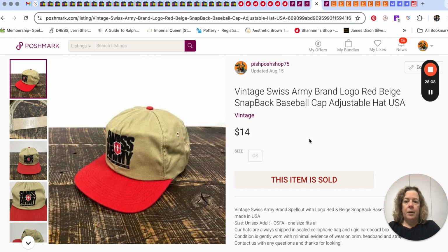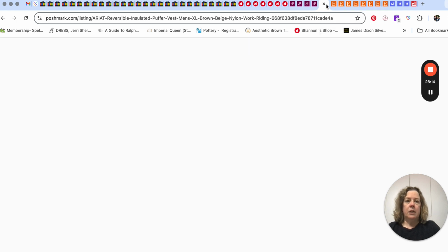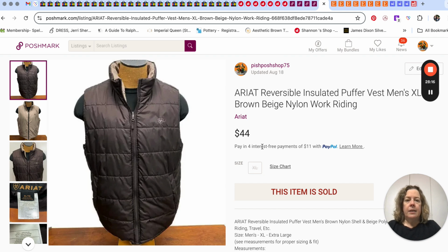And another kind of basic hat. This one's been listed for a while, but it sold for $14 finally. And an Ariat reversible puffer vest. I am pretty sure I picked it up at Goodwill one day, and it sold for $44.